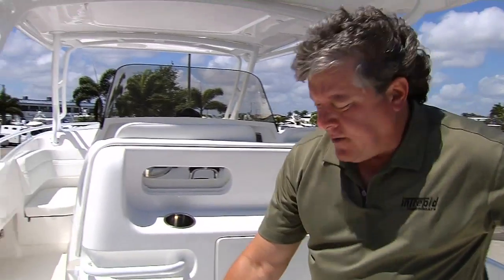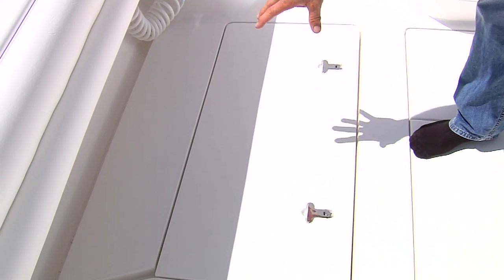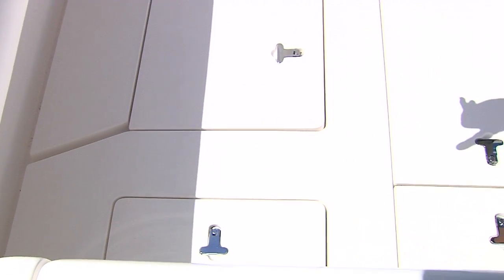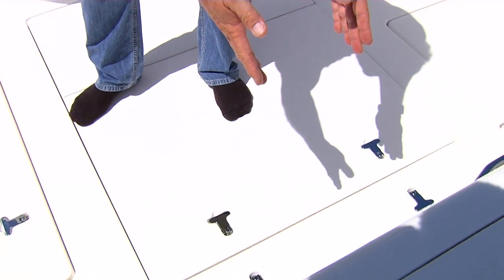As with our other models, we've incorporated an extra large fish box with macerator, and it is insulated. In the back two corners you have lazarette storage, and in the center you have your mechanical room with your fuel filters and bilge pumps, all with easy access.